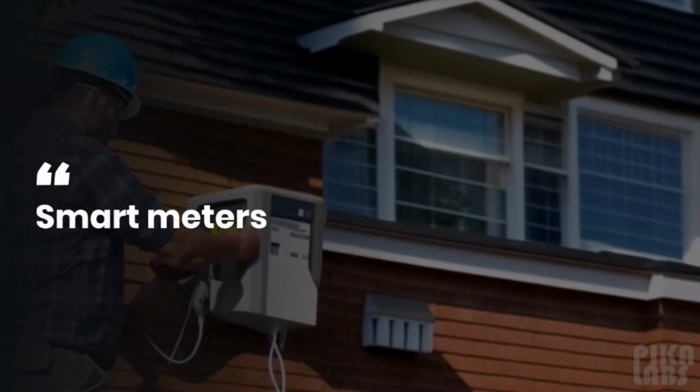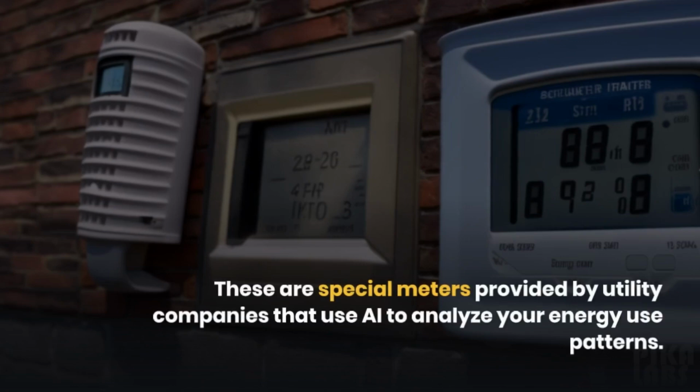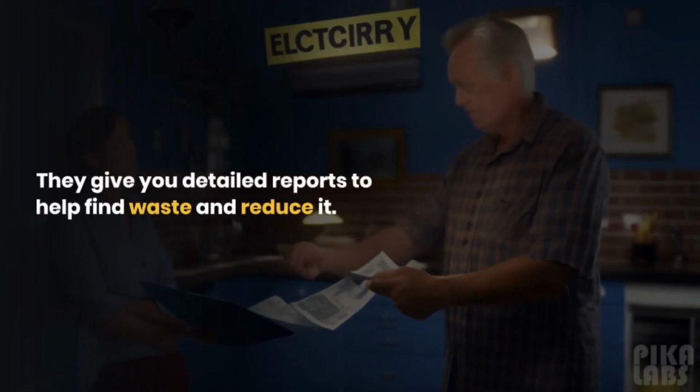Number 2. Smart meters. These are special meters provided by utility companies that use AI to analyze your energy use patterns. They give you detailed reports to help find waste and reduce it.